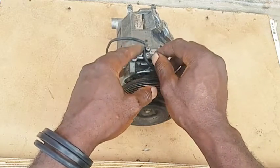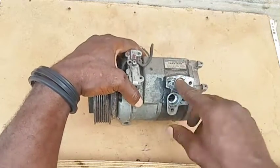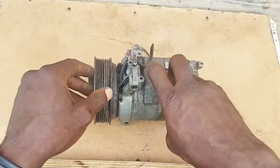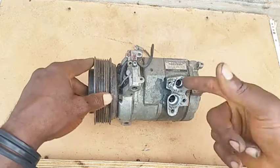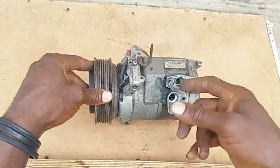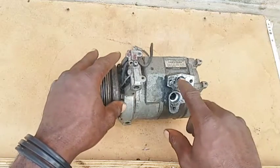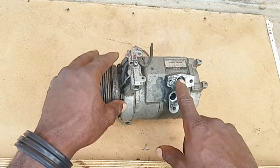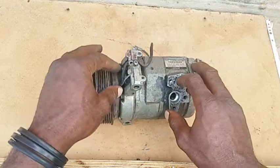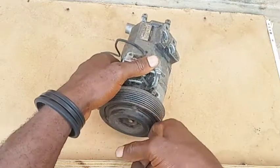Now, for you to understand it well, we have the discharge here and we have the suction here. The way the system is designed, the compressor sends refrigerant out through the discharge, and the suction takes it back and brings it around as discharge again. That is exactly what it is. So the refrigerant in your car gets discharged from here into the condenser, and the condenser reduces the temperature.